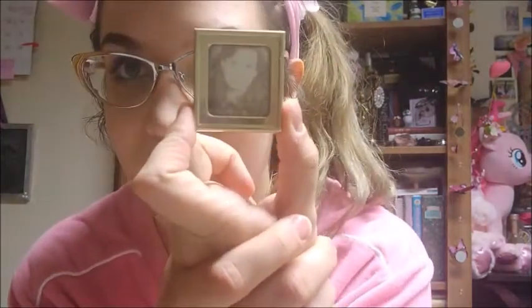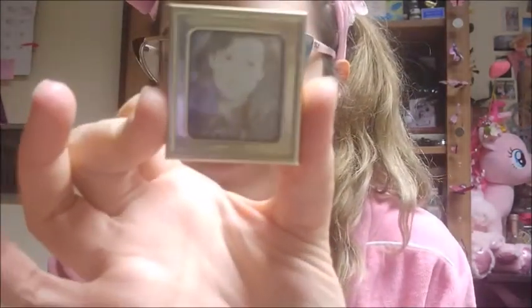Item number two is just this teeny tiny portrait of my mother when she was young. This photo looks way older than it is as well, but I think it's just faded. It's not as old as it looks, and it's just really tiny and cute. I don't even remember where I found it or where I got it, but it just stands on my bookshelf because I like trinkets on my bookshelf and I like to have it there.